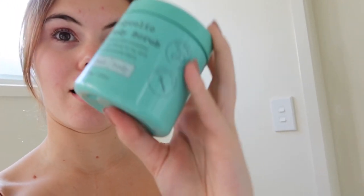It's like the bum bum cream, but not the orange one that everyone gets. This one's really, really nice and moisturizing. And I have also just recently purchased, let me go into my little shower caddy, glycolic body scrub from Frank Body as well. It is fantastic. You just scrub it on, leave it on for like a minute, and then wash it off. So I've been doing that, and my legs have not been as dry.